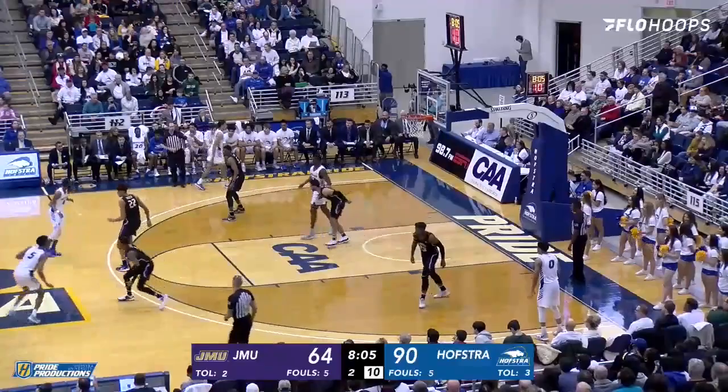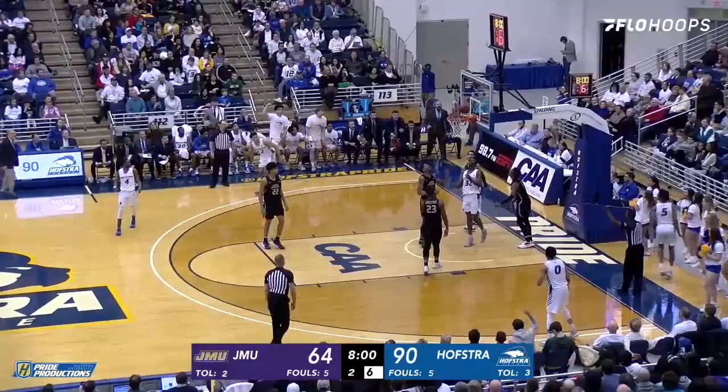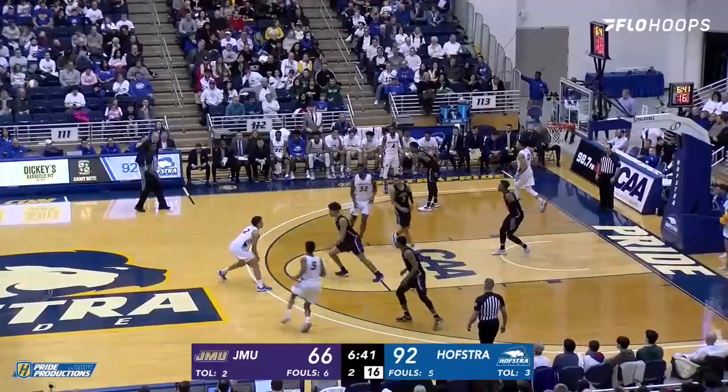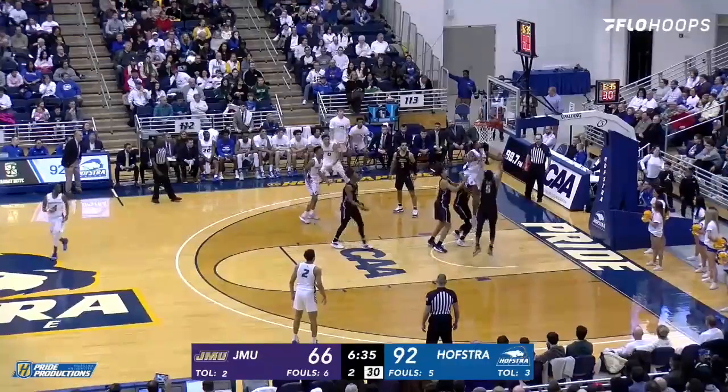Parker gets inside the lane on the left side, tries flipping it up with the right hand. A tough shot is forced, a miss. DeJour Bowie. Two shots is a lot different than three, and we have a referee's explanation. Sure, he got the shot off before the shot clock violation. He clearly got it off before the shot clock violation. Gotcha. Thanks so much. So it was actually reviewed.